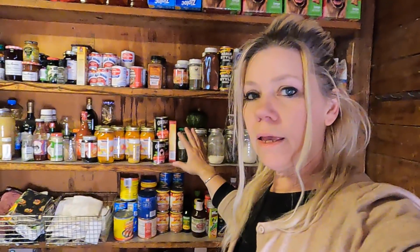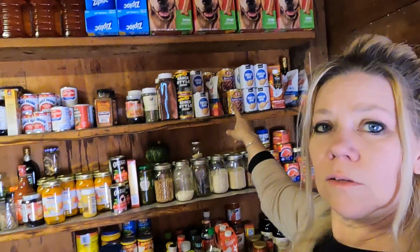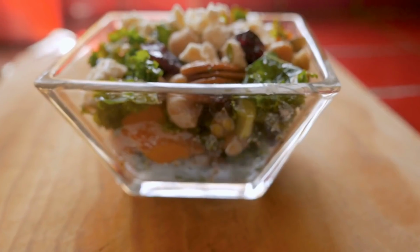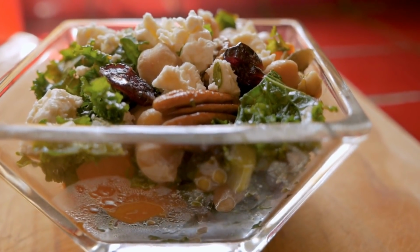As far as what I buy in canned goods, I buy a mixture of canned goods and dry goods and supplement where need be. You might notice that there's a number of canned beans up here, but I also buy those beans in dry format. The canned beans are for quick and easy meals, if I just need to make dinner in a rush, or if I need a quick lunch.